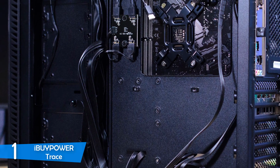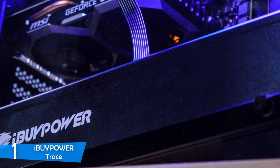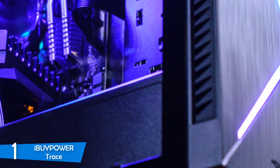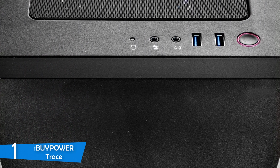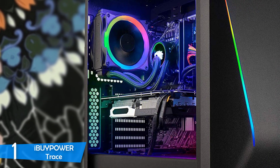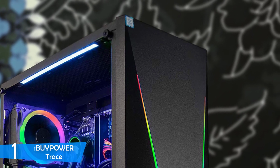Coming to the biggest selling point, the iBUYPOWER Trace is packed with a 9th generation Intel Core i7-9700K octa-core processor with a boost clock speed of 4.9 GHz, an Intel Z390 Express chipset, 16GB of RAM, 240GB of SSD and 1TB of HDD to deliver an immense processing power that'll help you get through anything you may want. On top of all that, it has an NVIDIA GeForce RTX 2070 Super graphics unit with 8GB of VRAM to run any AAA game in 4K resolution with high refresh rates. No weak points whatsoever, the manufacturer has delivered a top-notch machine.